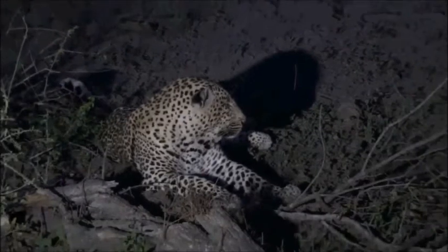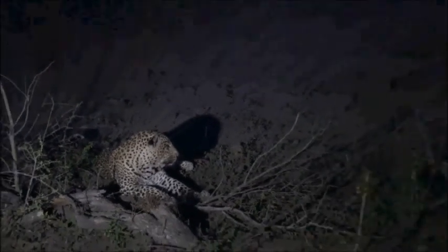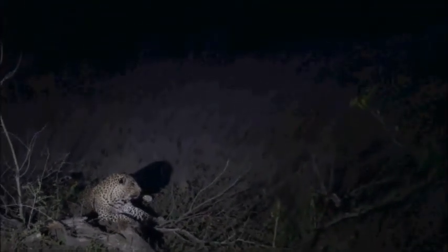Hopefully we'll be able to follow up on him again in the morning. Maybe he won't go south, but perhaps he'll come back north. VM says that he hopes to hear his calls this evening on quarantine, and of course so do I. I miss the rasping of a leopard.